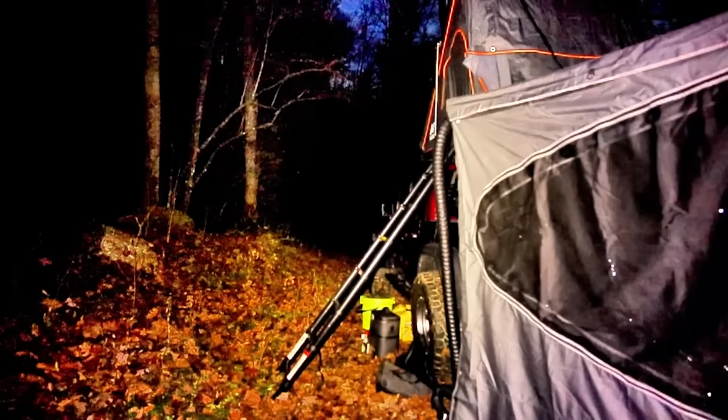All the way down. This little stove is freaking awesome. Good morning.